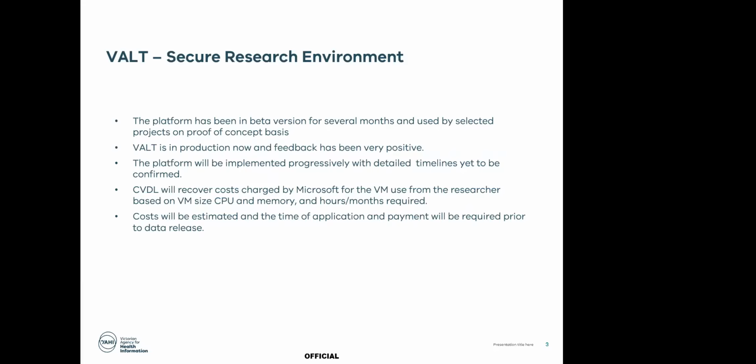The CVDL cost recovers for these VMs. We do that based on VM use, CPU and RAM usage. There's a calculator that can give you the Azure costs for this, and we pass that on to the researchers for access. This is customizable down to the hours of use that the machine's on during the day. So cost is usually estimated at the time of application, in consultation with the researchers, to know how and when they'll be using it.